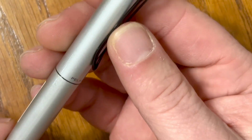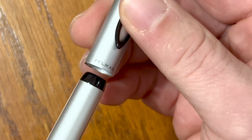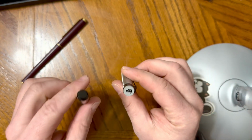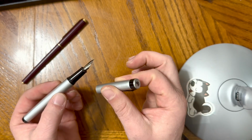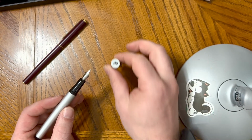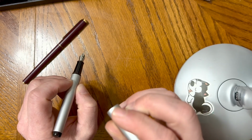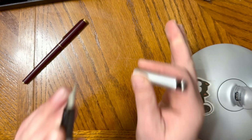All right, so that's the feel in the hand of the Pilot, now the feel in the hand of the Stola. So it's a Pelikan. It is hefty because it is a metal barrel. It does not post. Drives me absolutely bonkers that it doesn't post. If it posted, this would be hands down, in my opinion, by far the world's greatest starter pen, hands down. There's no question in my mind about that whatsoever.